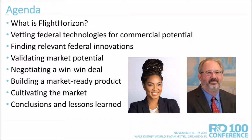We're going to talk about validating some of the market potential. Where do we see the best fit? How did Kraettli actually look at that market to determine whether or not this was going to be a good fit for his company? And then also negotiating a win-win deal. The federal laboratories in general, NASA just being one of them, is really focused on fairness and actually seeing licensees succeed because it's great for our economy, right? And so we'll talk about that.